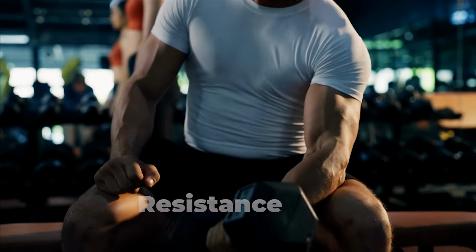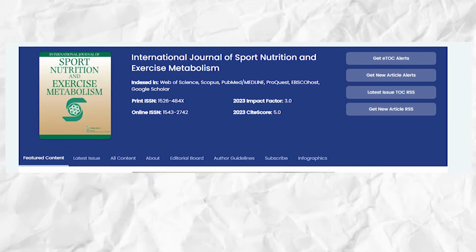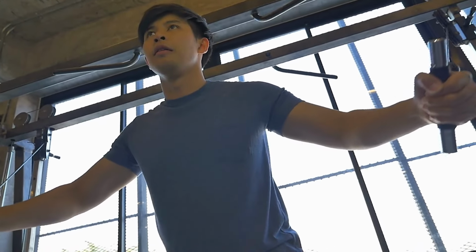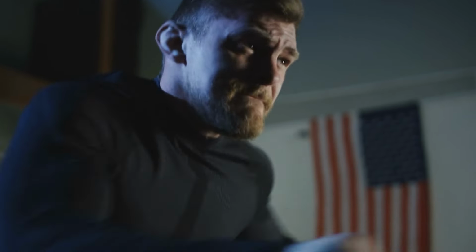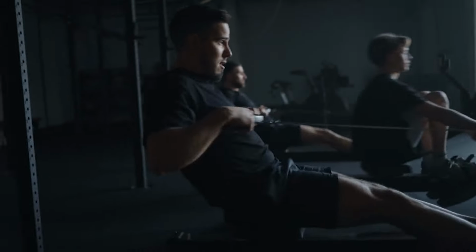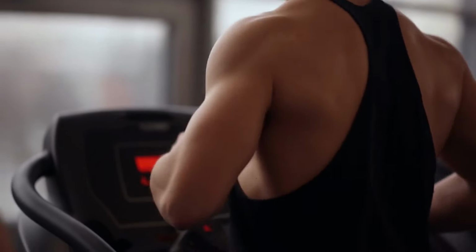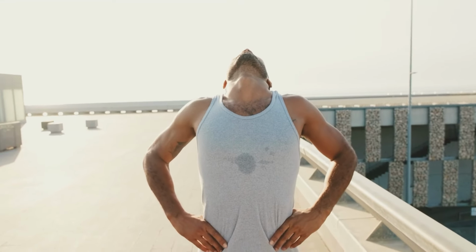For example, resistance training. A 2001 study published in the International Journal of Sports Nutrition and Exercise Metabolism states that resistance exercise can induce an increase in testosterone. Another form of exercise scientifically linked to increased testosterone levels in men is high-intensity interval training. A Journal of Endocrinological Investigation study revealed that interval training, where men ran intensely on a treadmill for 90 seconds, followed by a 90-second recovery period, provided higher boosts of testosterone than running for 45 minutes without a break.